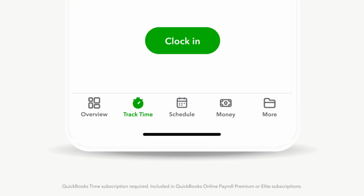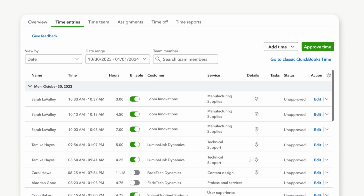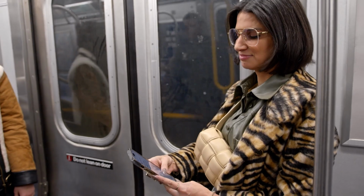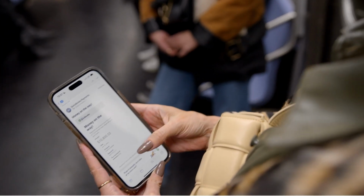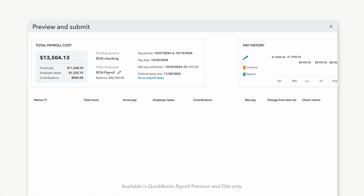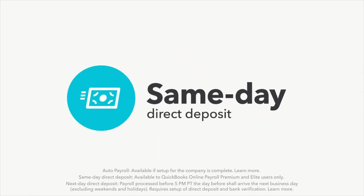When an employee clocks in at a job site using the Workforce app, their hours are recorded in QuickBooks Online Payroll, so you can be confident your pay and tax info are reliable and can be easily accessed all in one place. You can then review and approve employees' tracked time and schedule payroll to run automatically with next or same-day direct deposit for employees with fixed schedules.